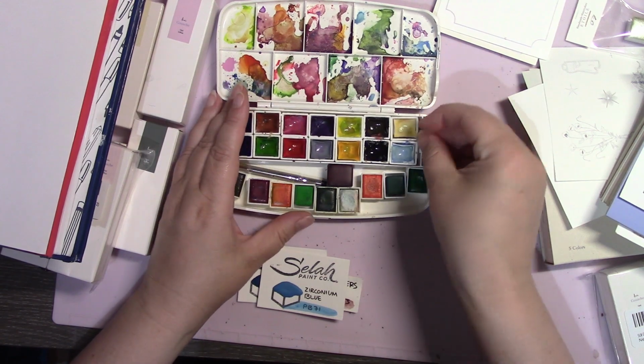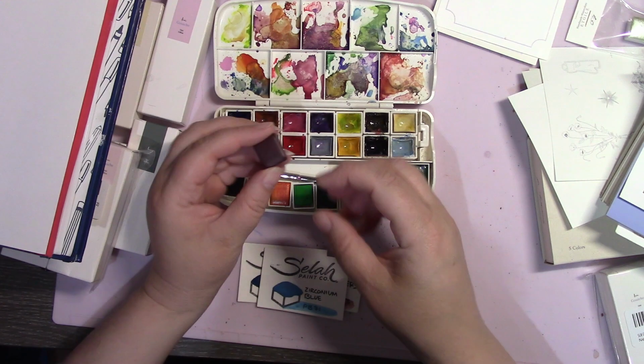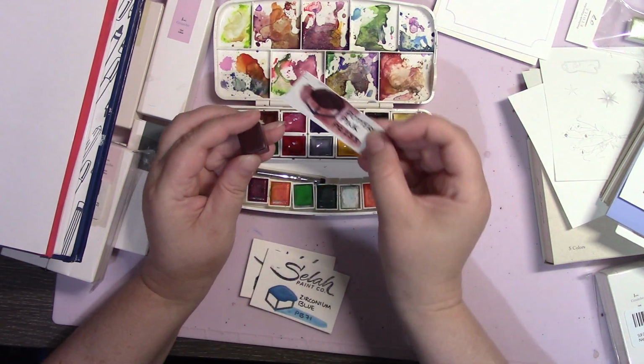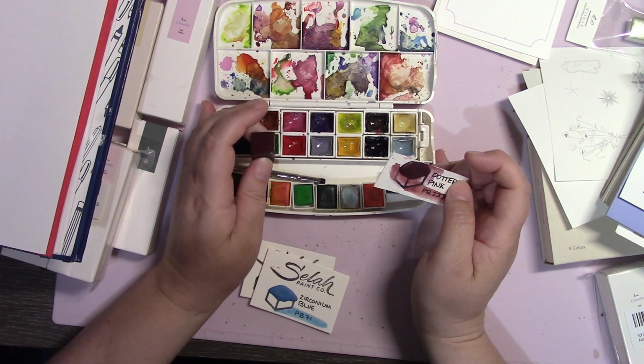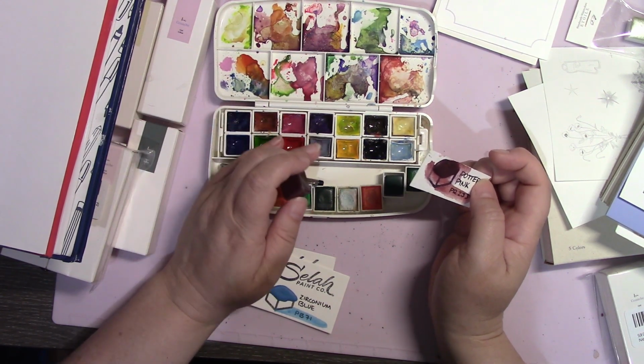However, I do have some watercolors that I bring with me. This is one watercolor I love to death. This is Selah's Potter's Pink, which is my favorite Potter's Pink ever. And I love Potter's Pink so much. Gansai Tambi just came out with a Potter's Pink in their Art Nouveau set, but it's not in these little pans.